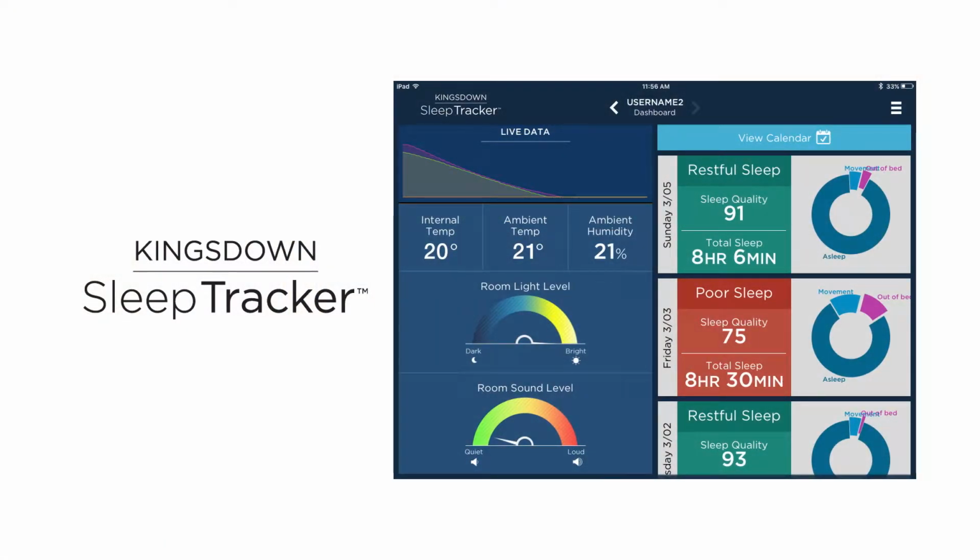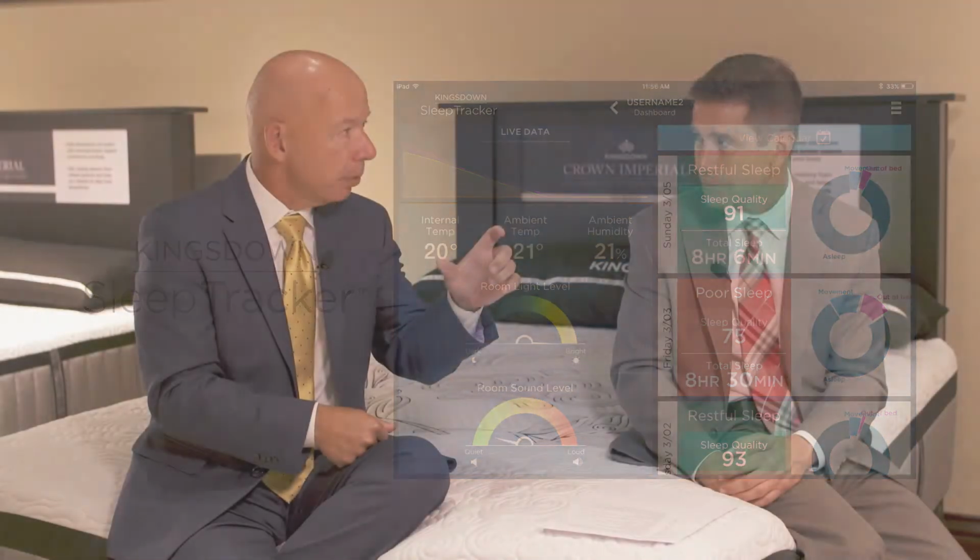For most people, we should probably be around 90% and above as far as sleep efficiency goes. And how we calculate that is we actually divide the amount of time you actually slept by the amount of time that you were in bed, and that gives us our efficiency. The higher the efficiency, the better we're doing.